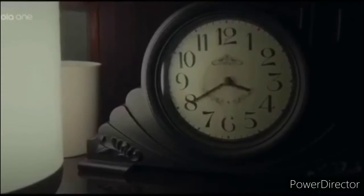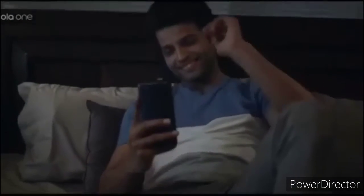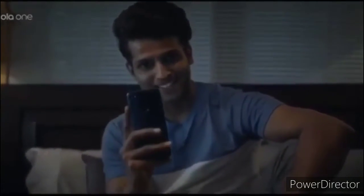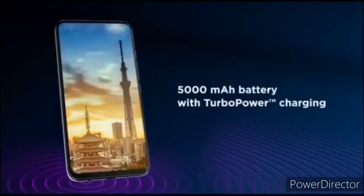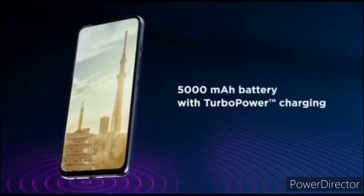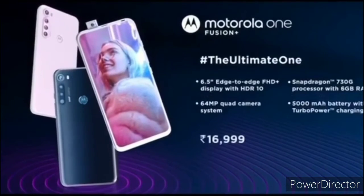Specifications: Motorola One Fusion Plus. Processor: Qualcomm Snapdragon 730G. RAM: 6GB. Camera: 64MP plus 8MP plus 5MP plus 2MP rear, 16MP front. Display: 6.5 inches. Battery: 5000 mAh.